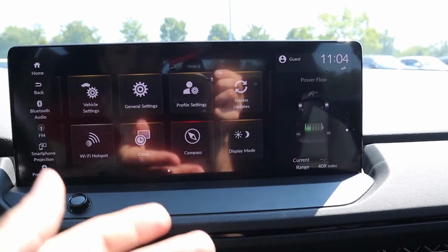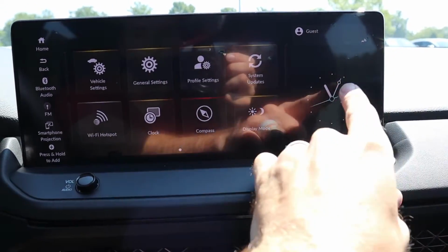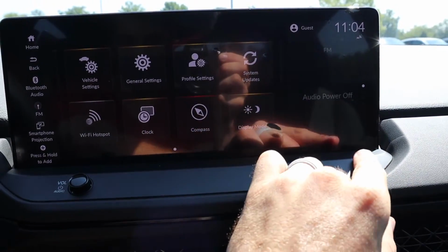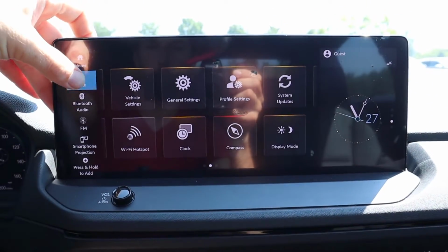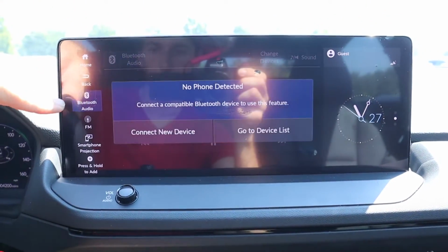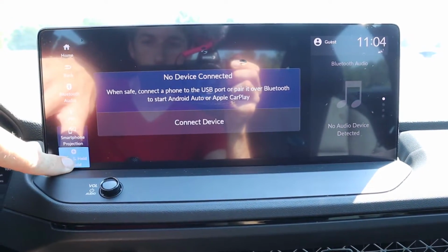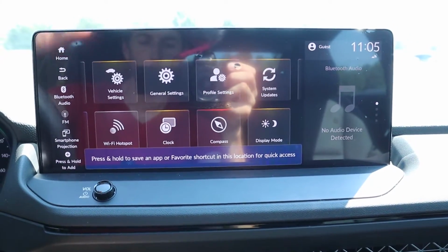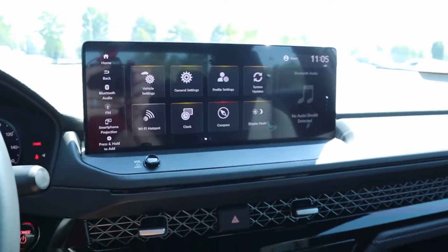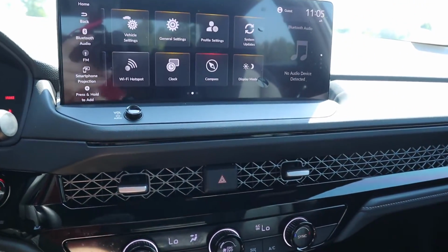And then you have some other things to go into just to configure as needed. Now on this right side, we do have a split screen. So you can pull up some various information on that right side and still have this info shown on the left. You can also get into your Bluetooth, smartphone, so you can pair your phone to this system, and then you can even add some more information as needed. Not a ton of information, but it gives you everything that you need for a daily driver. There's also power and volume for the radio as a physical button.